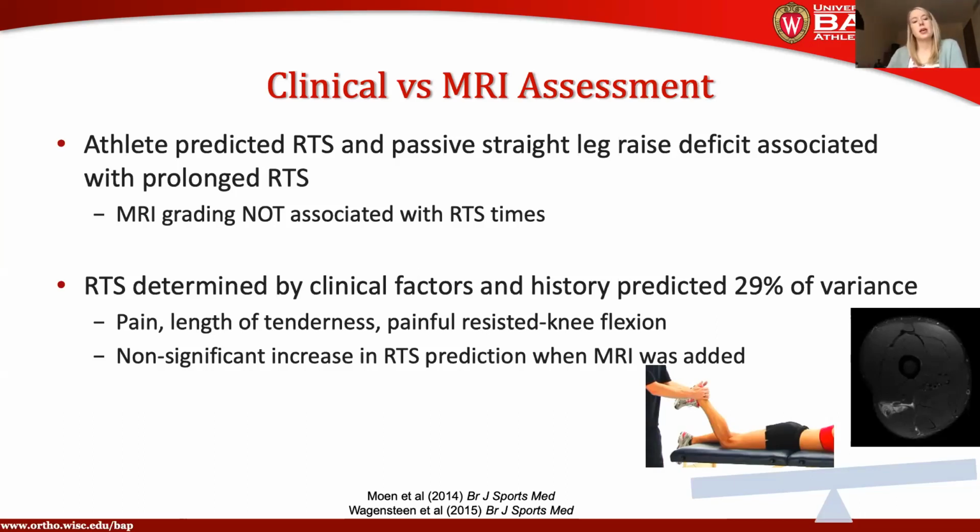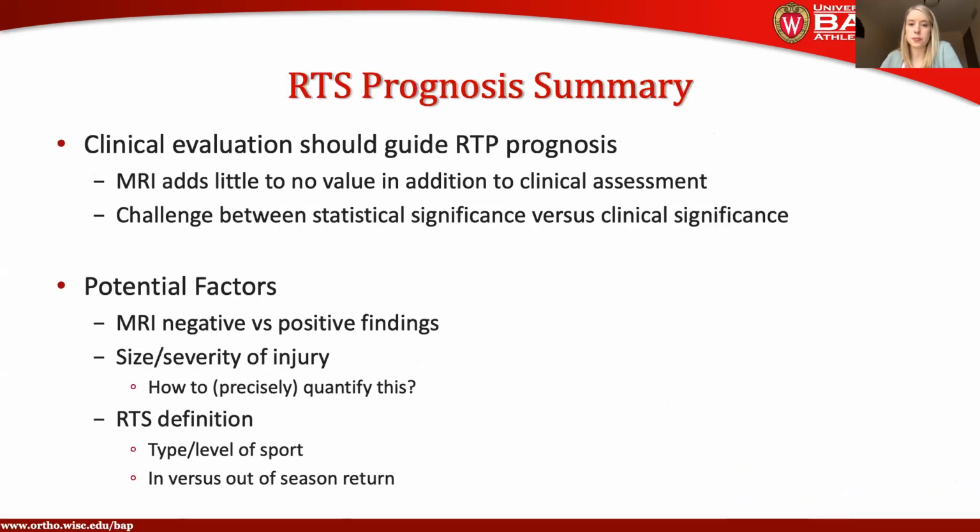The second study, the Wangstein one, looked at return to sport determined by clinical factors and history, and the MRI on top of that added only another 2% of explained variance in return to sport times. It's also interesting to note that only 29% in that case, about a third of the variance, is explained by these clinical and MRI factors. That brings back the point that each of these athletes and each of these injuries is unique, which makes it challenging, but also a rewarding and interesting injury for us to treat.